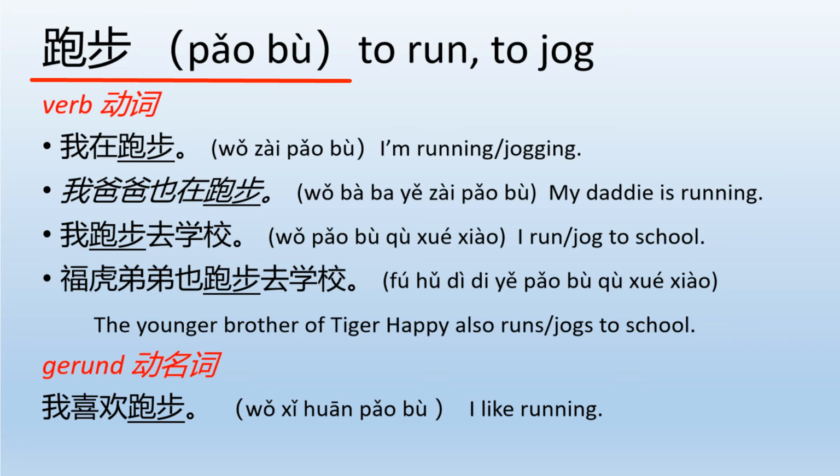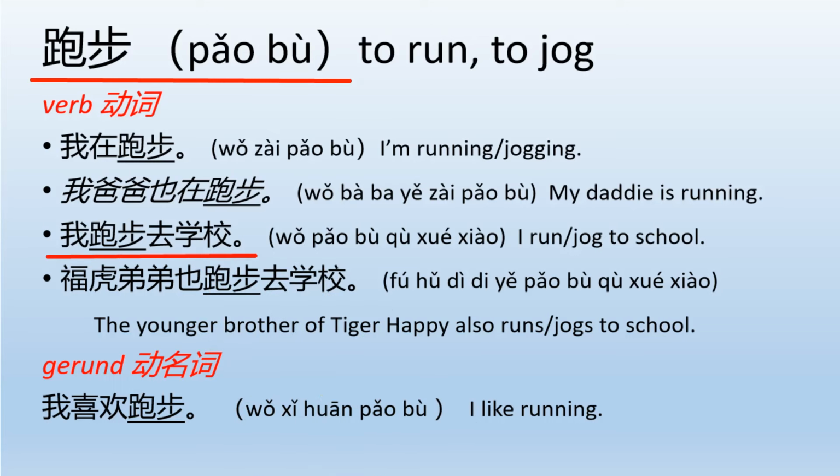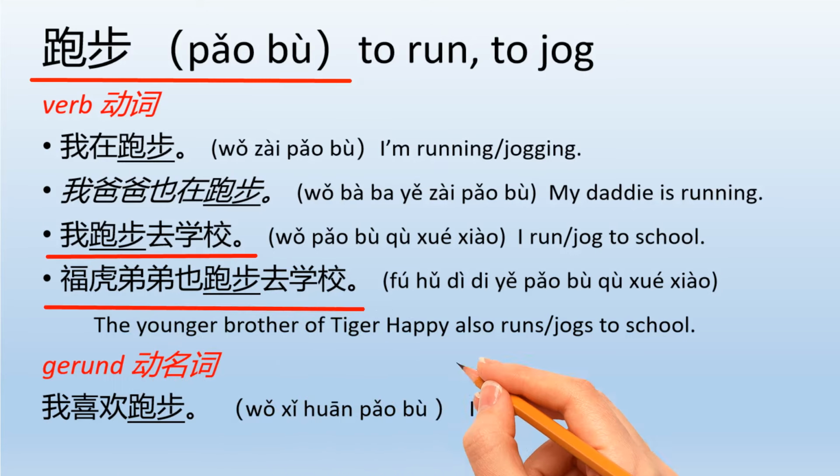Let's summarize the key points. In these two examples, 我跑步去学校，福虎弟弟也跑步去学校。If 跑步, with the meaning of to run, to jog, is used as a verb, functioning as the predicate of the sentence, 去学校, go to school or to school, should be the adverbial of the sentence.